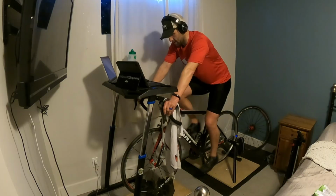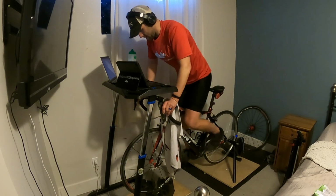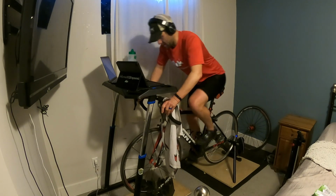Because this is just a hand injury, you may be able to ride a trainer or a road bike quite often during the rehab process, even early on, so you don't lose a lot of fitness. Now, specifically getting back on the bike, what things to consider?